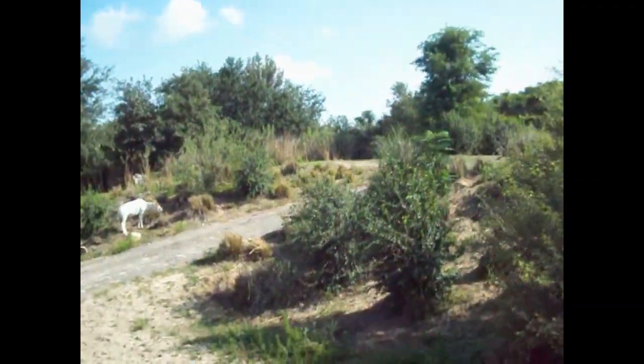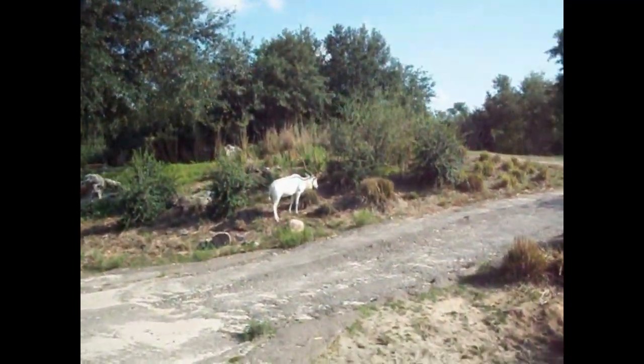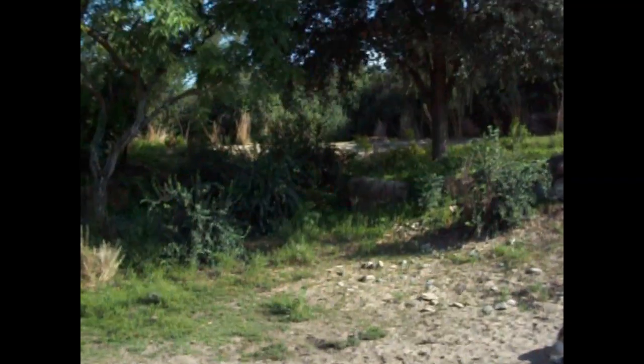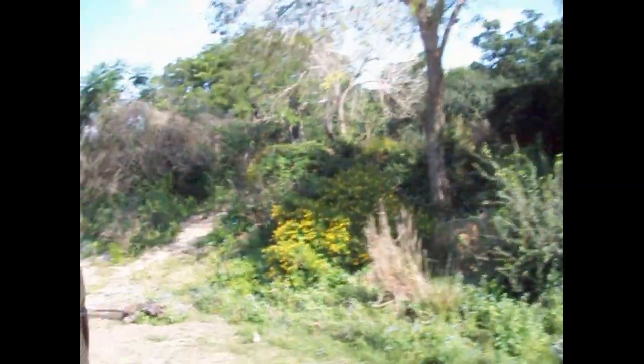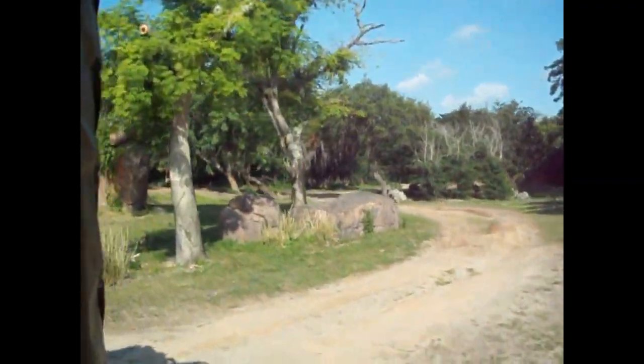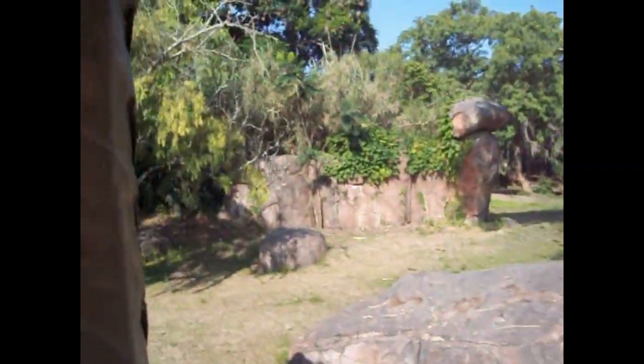Now the white animals with the long curly horns to our right, they're addax. They're desert dwellers. They can go indefinitely without water. They do not need to drink water to survive. They get all the moisture they need from the plants that they eat. Oh, it looks like he's still sitting up, hanging on. Just a moment.